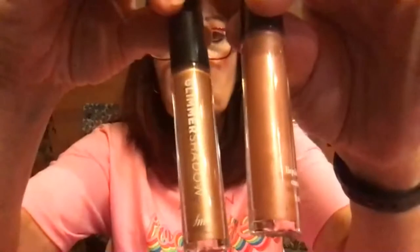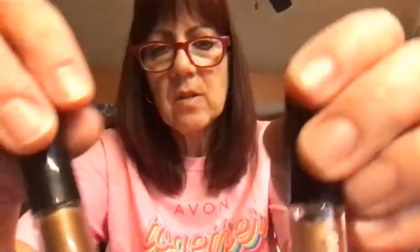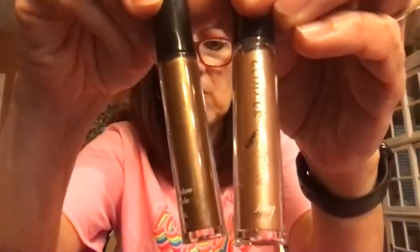So we have these glimmer shadows, and I'll show you the other colors. They're all neutral shades. They look pretty glimmer, shiny like the other ones, but they're more matte. So they're really pretty neutral shades that almost anybody can wear. They're not really dark. So I would say your best bet is to purchase one and try it and see for yourself what you think. We really like them. I think they're a great new addition to Avon's line.